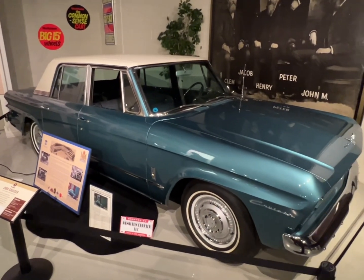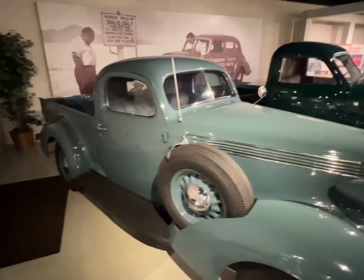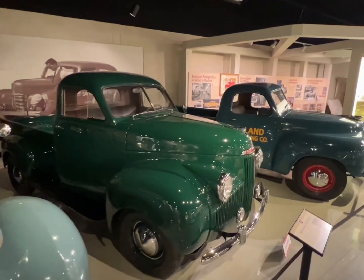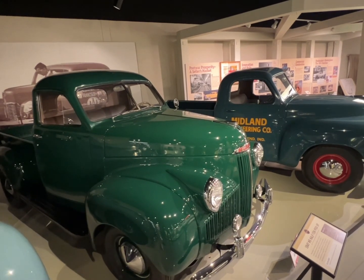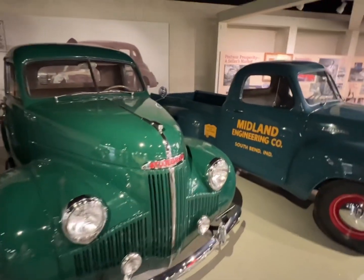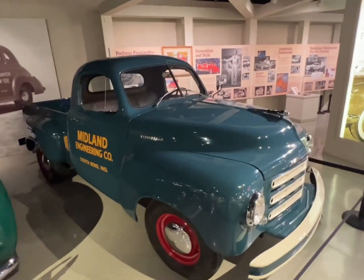Four-door. That's a 37 Studebaker truck. And the green one's a 47 Studebaker truck. Let's see, the first one was $670 new. This one was $1,082 new. And that's a 42 Studebaker truck.